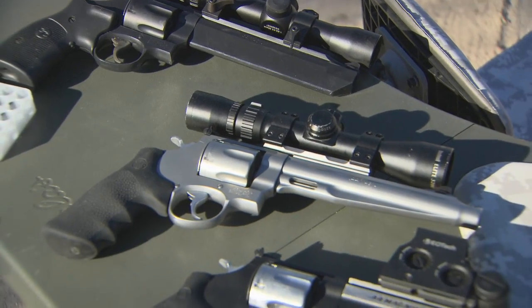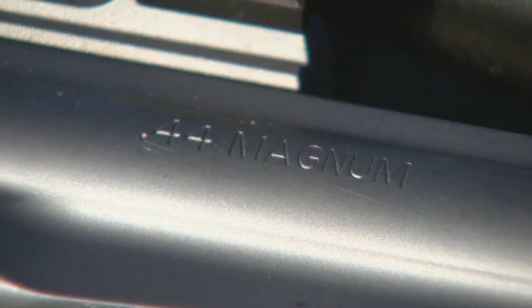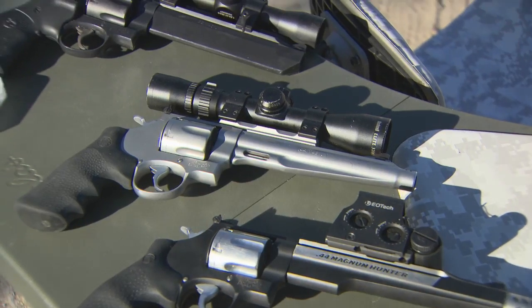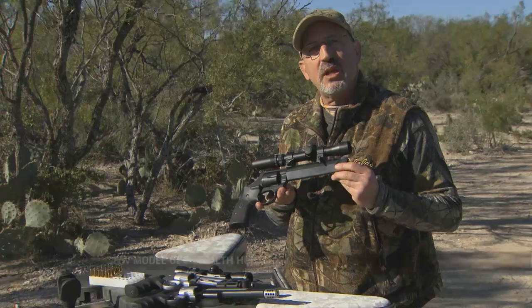Hi, I'm Paul Pluff for Smith & Wesson. Today I want to talk a little bit about hunting handguns. It's one of my favorite things to do in life. But specifically, I want to talk about some of our Performance Center hunting handguns here, our family of 44 Magnum hunting handguns. Great guns. Let's start with this one here, a 629 Stealth Hunter.